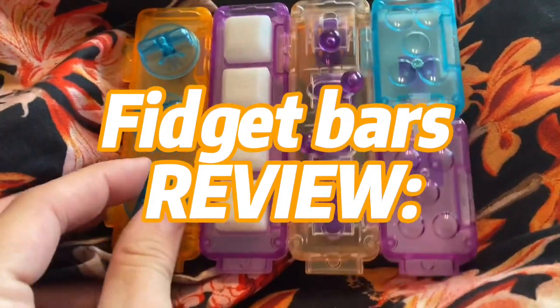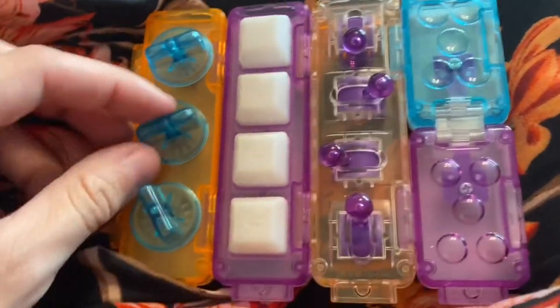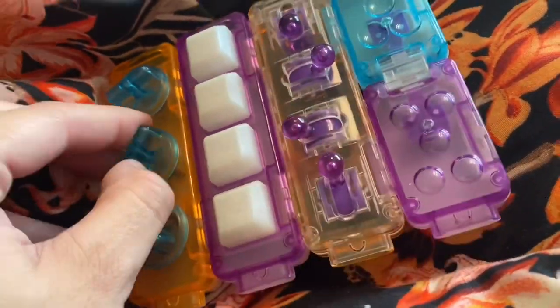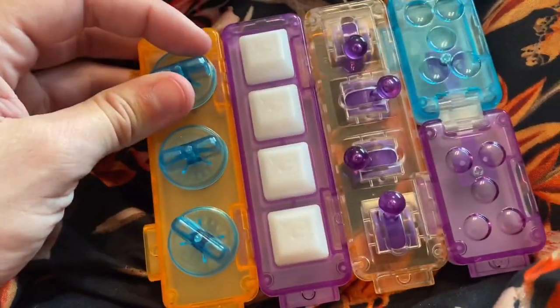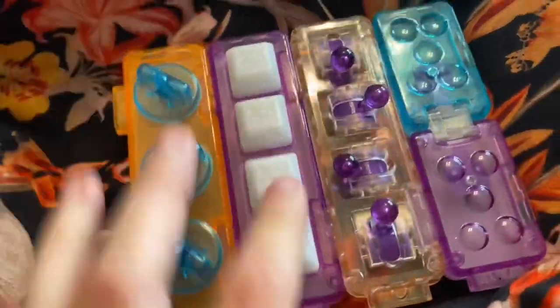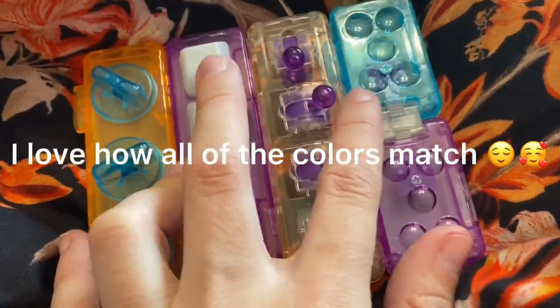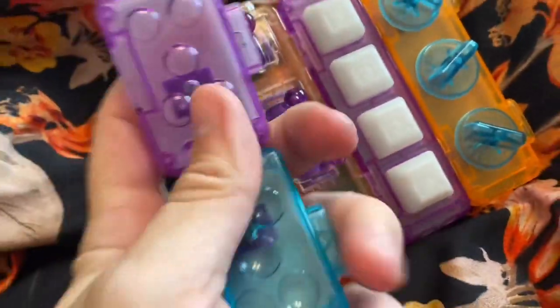Also, so far, this is my fidget board. I don't have the puzzle one on here. And the extra I had of this, I gave to my friend, as you guys saw. And I have one singular fidget board from the first series, but I have no idea where it is. But this is my fidget board. It's pretty nice. And you take off the Domino one.